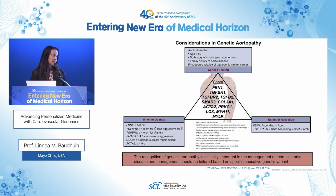The triangle shows the main genes involved, but in the previous slide I showed you a lot of other genes, and more physicians are leaning towards larger panels of genes because they want to be more comprehensive. And then in the left box, you can see when to operate. So prophylactic aortic root surgery is often performed in these patients, and it's dependent on the gene involved. The aortic root diameter is measured over time, and when it reaches a certain threshold, for example, greater than or equal to 5 centimeters for FBN1, then the patient will undergo this prophylactic surgery.